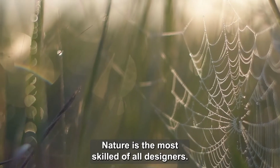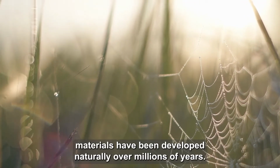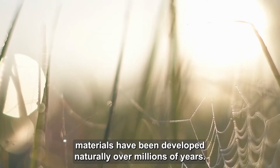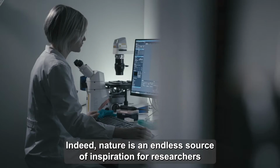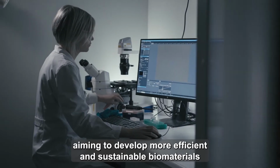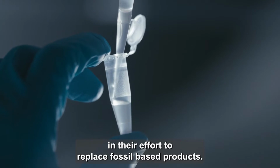Nature is the most skilled of all designers. Numerous high-performance materials have been developed naturally over millions of years. Indeed, nature is an endless source of inspiration for researchers aiming to develop more efficient and sustainable biomaterials in their effort to replace fossil-based products.